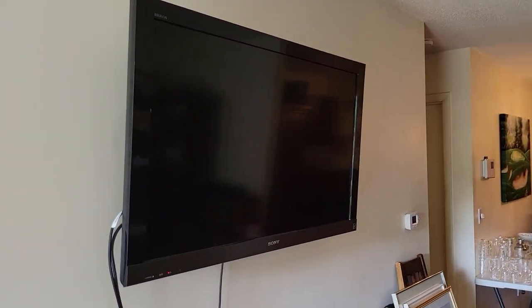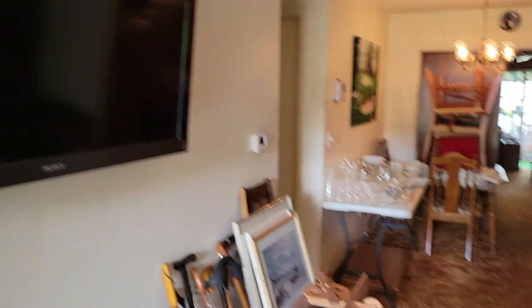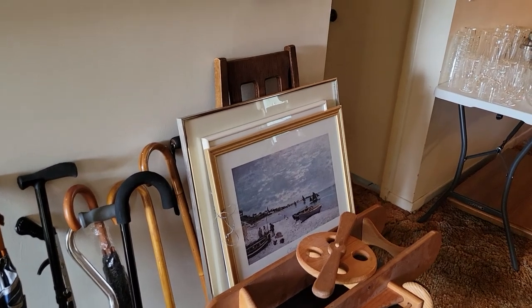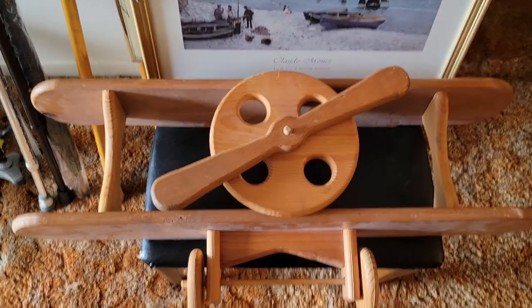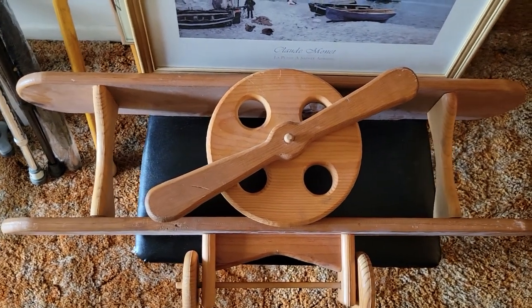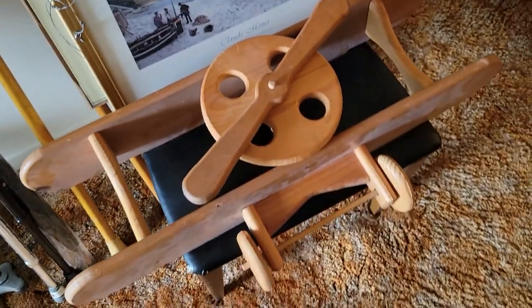All right, as we enter the living room, first thing here I'm going to show you is a Sony TV on the wall here. Beautiful guy. It looks to be about a 50-incher. Okay, right here we have some great canes. Okay, some pictures. Check this guy out. I got it laying down, but it actually hangs on the wall. It's a wood carving there, two shelves, a little prop on the front. Really kind of a cool little guy.